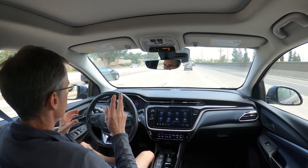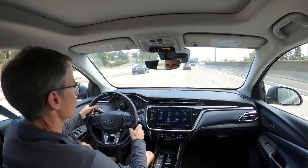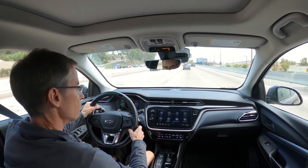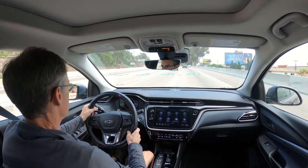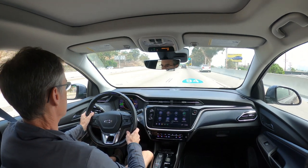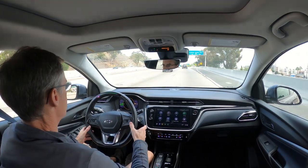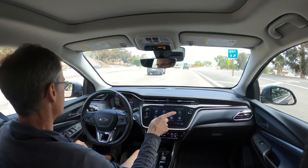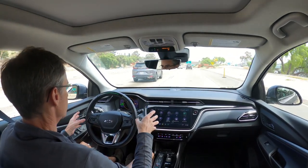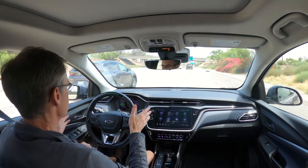So we're going to merge onto a separate freeway here. So what we want to do here is turn signals on, blue again, find our lane, and then Super Cruise picks back up again. It does occasionally get confused by off ramps and different paint on the road. I'm assuming it's tracking paint. So now we're back up to 72.